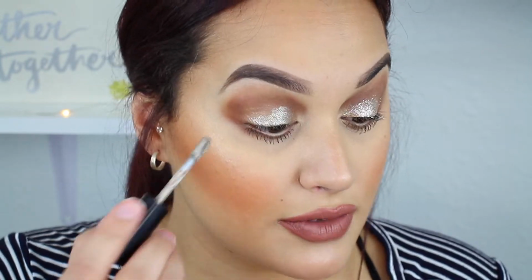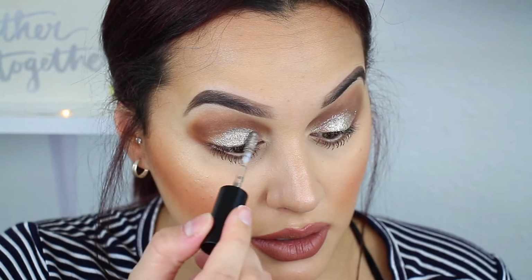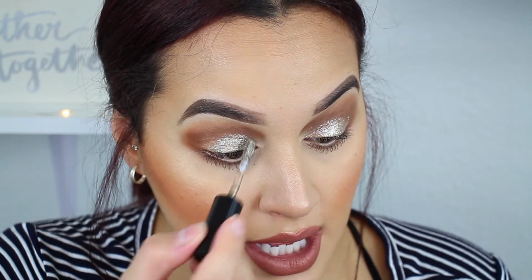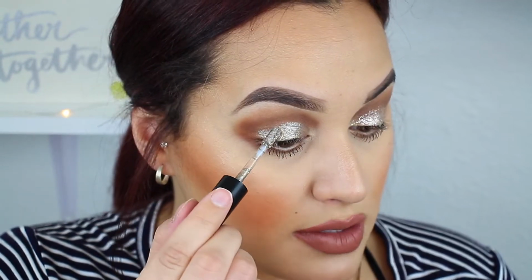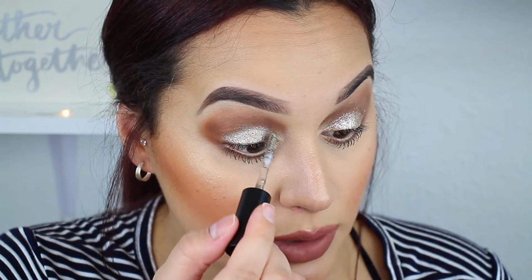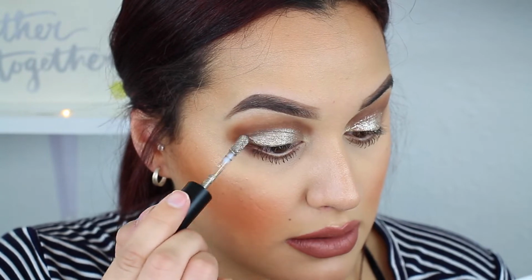The product itself is a little difficult to work with because you have to go in with either your finger or a brush, and I like to use the STILA ones straight from the applicator. So when it comes to clients, I have to use my finger or a brush, and it's just kind of a pain to work with. Not a deal breaker, obviously, because you can make it work. I just wish it worked a little bit better.